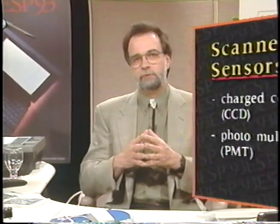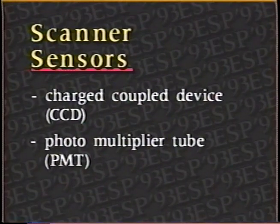I wanted to talk to you now about scanner sensors and how we are actually working and acquiring this information. There are basically two types of scanner sensors that we will be working with. First of all, a charge-coupled device. This is light-sensitive silicon. This is what we would have in our desktop scanners, for instance, our film scanners and our flatbed scanners. Not what we just saw Jeff working with.